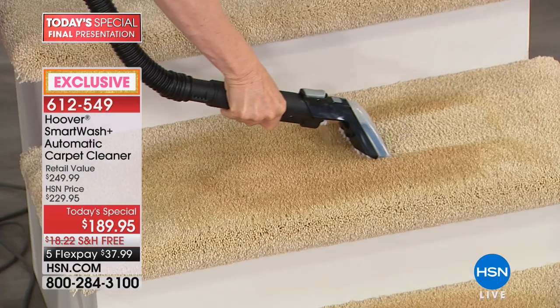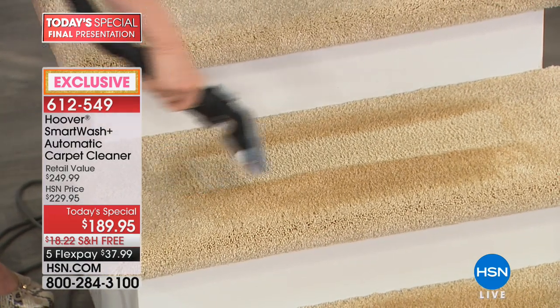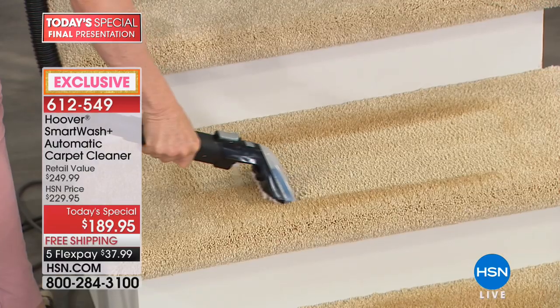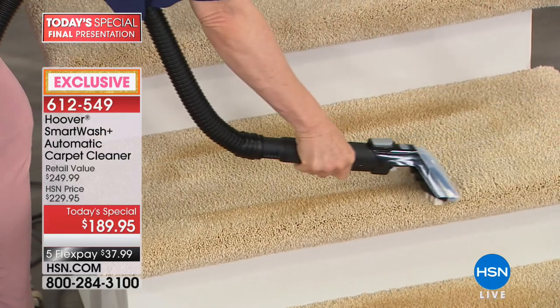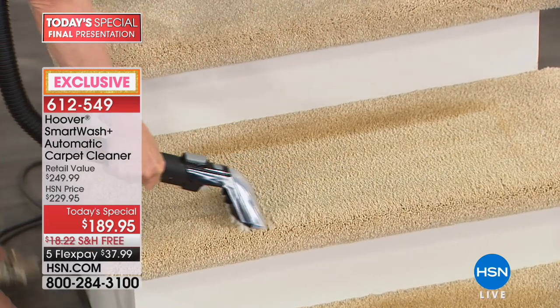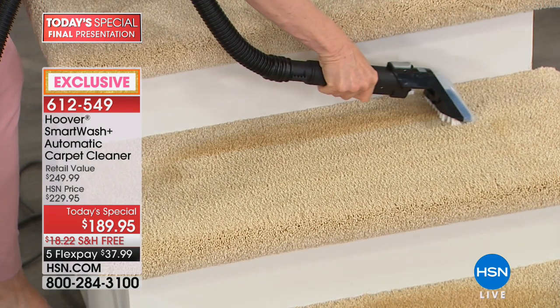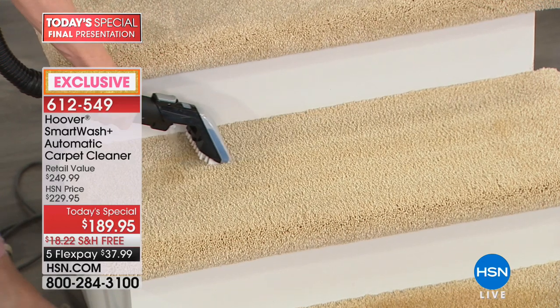If you have any of the big companies come out, not only do they charge you room by room or ask for a bare minimum, I can tell you for a fact, if you want stairs done, it's extra money. If you want an area rug done, extra money. If you want a sofa done, it's almost the price of admission. I know it sounds crazy.